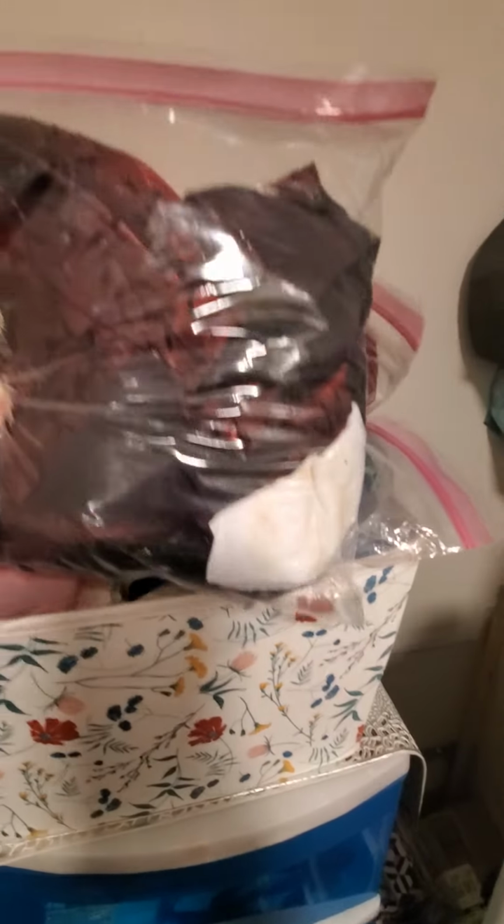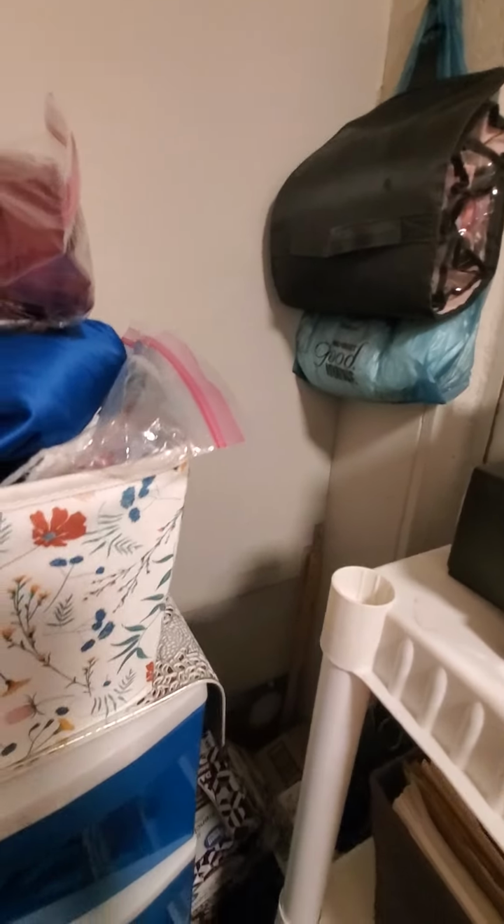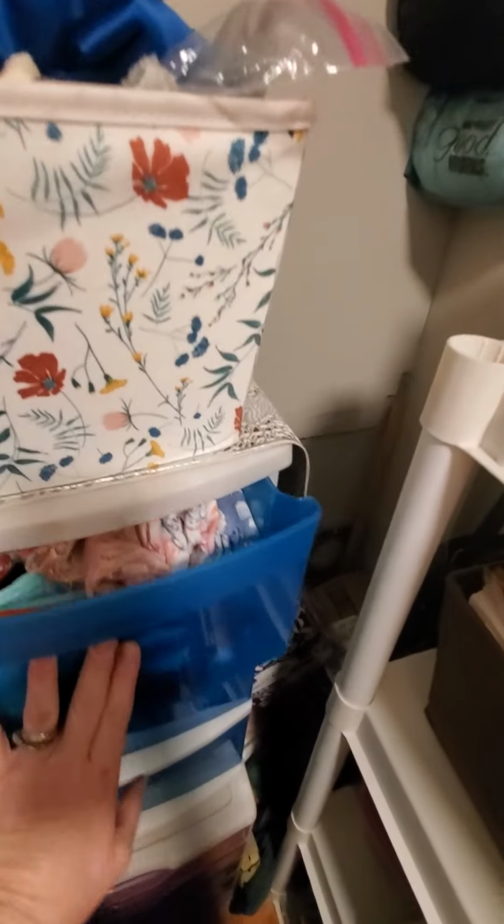little things I've torn apart. When I tear a dress or a shirt or something like that apart, I will put it in a Ziploc bag so I can stay a little bit organized with it. Fabrics are in here. I have more fabric here. Down here I keep other laces and other rolls of ribbon.